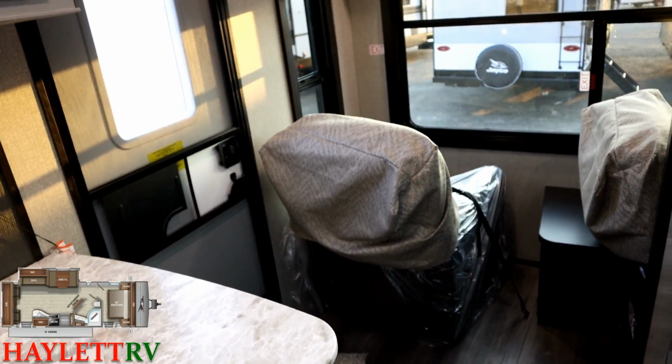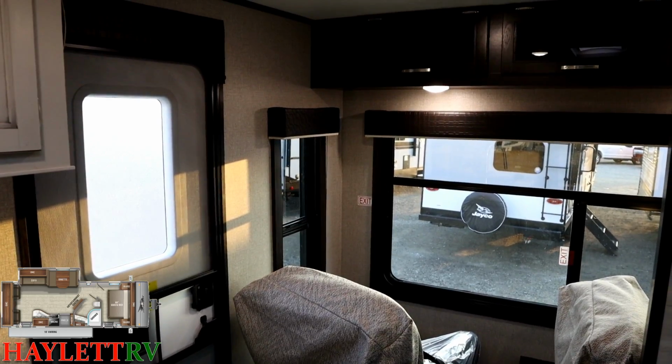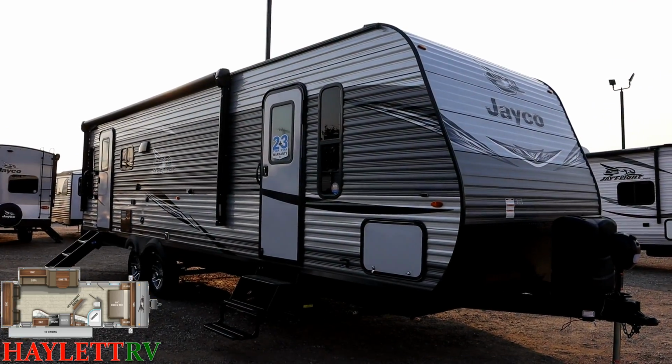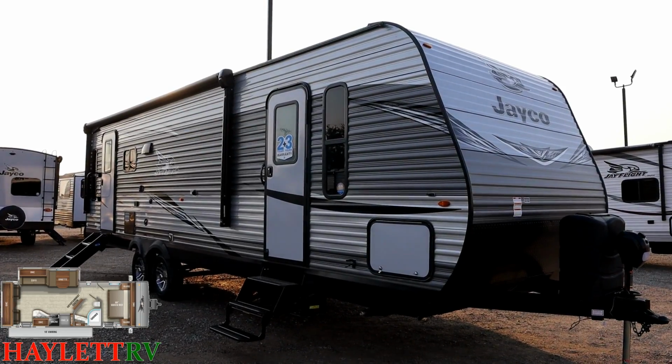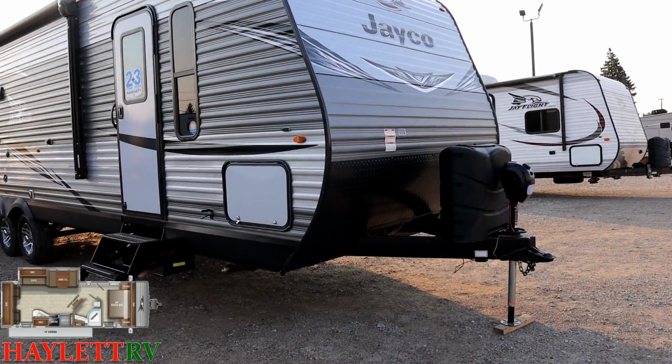So that extra little room, this might not be the shortest length rear living room we've ever seen, but it is going to be very functional as a result. We're going to talk a little bit more about the construction of this thing as we get up to the roof, but one of the things I want to point out while we're right here is the chassis.